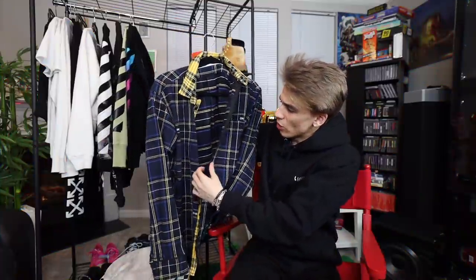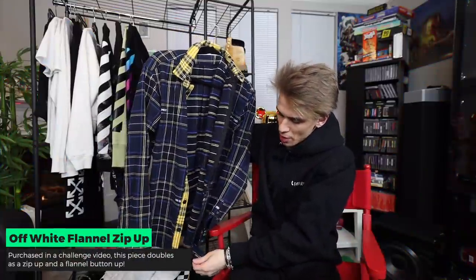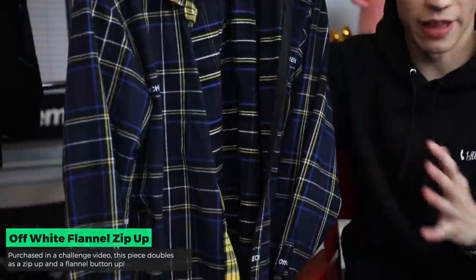This one is a flannel, but it also doubles as a little bit of a zip-up flannel, you know, because you zip it up first and then you do the buttons.